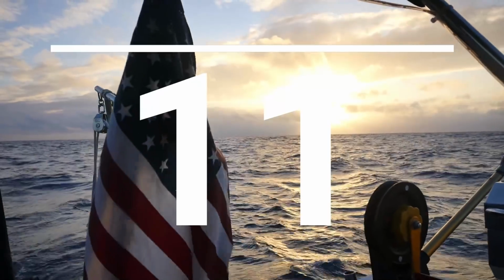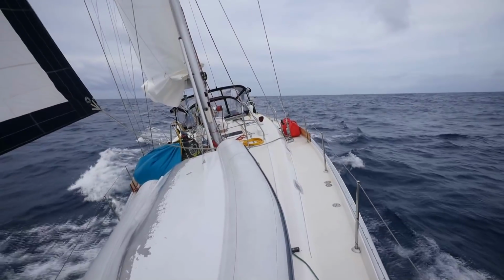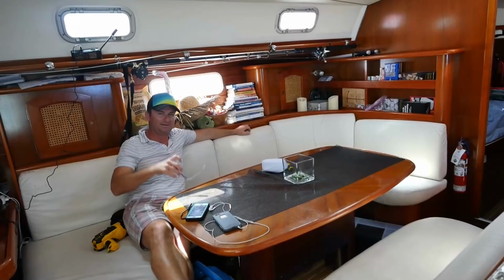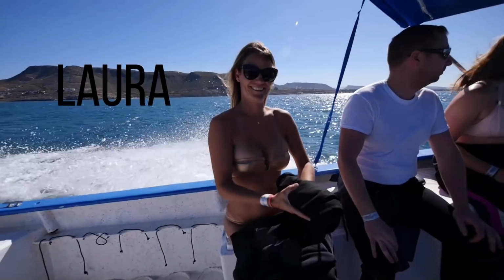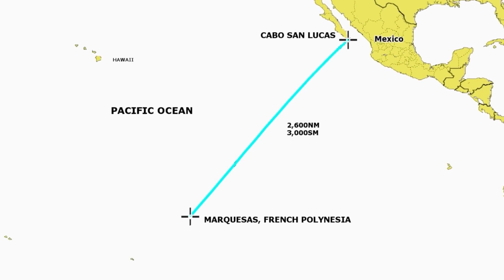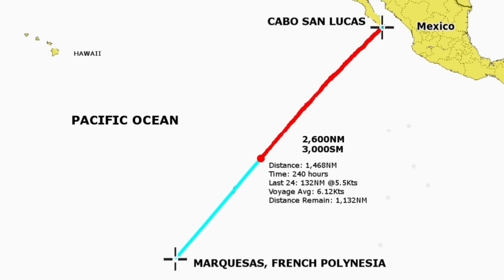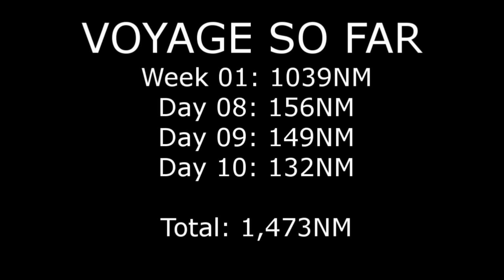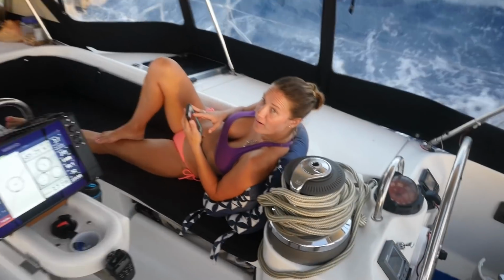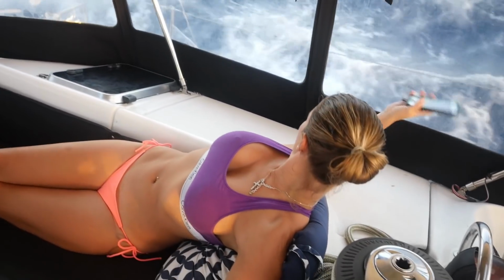Day 11 of our Pacific Ocean crossing. It was a slower leg than most of our others, but it was still a good time. How was your night? Way better than last night. It was not scary and uneventful, thank God. And I sat here and I didn't almost fall out.